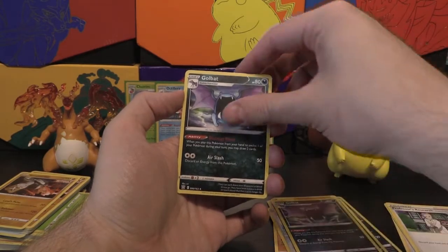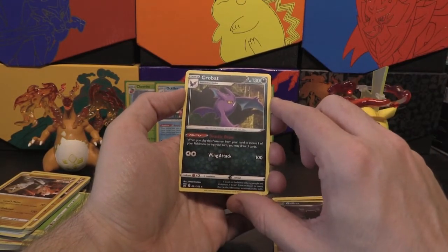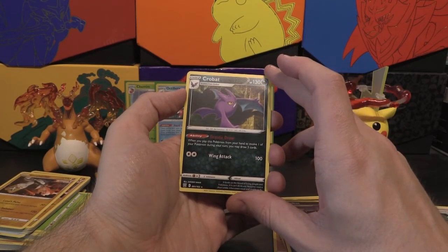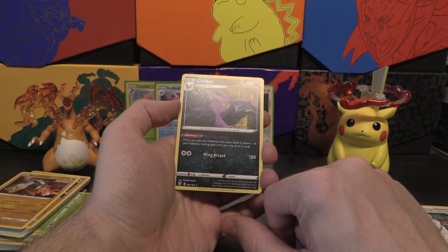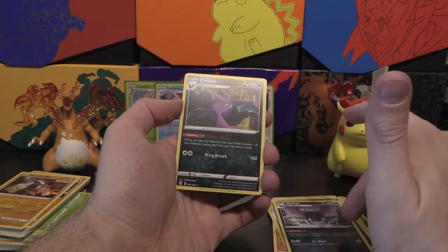And I think we're probably going to get... Yeah, we do get the Crobat. So we've got the ability Drastic Draw. When you play this Pokemon from your hand to evolve one of your Pokemon during your turn, you may draw 3 cards. Wow. And then Wing Attack for 100. So, again, probably a nice one to have as an ability right here, especially if you can go through the whole setup of these.